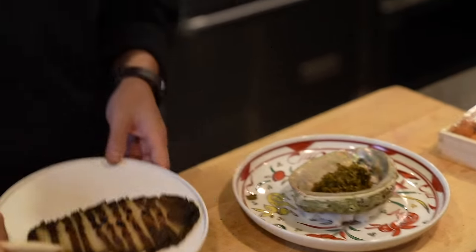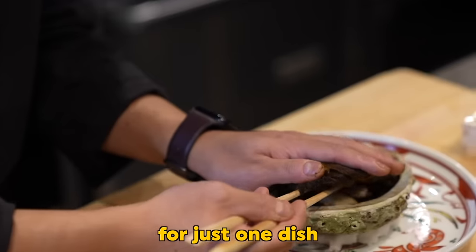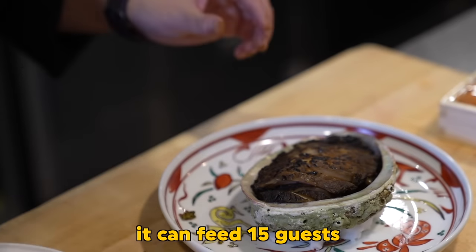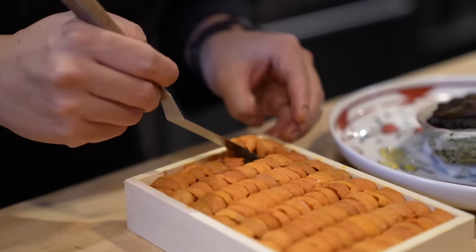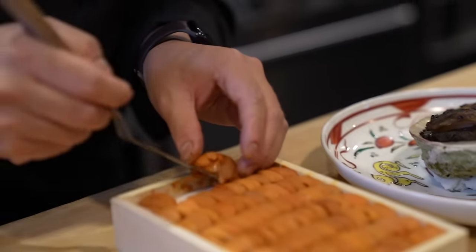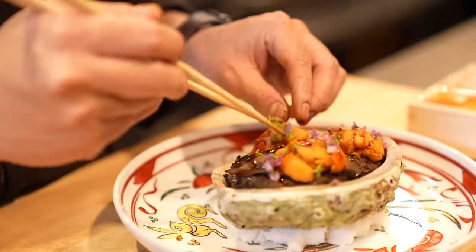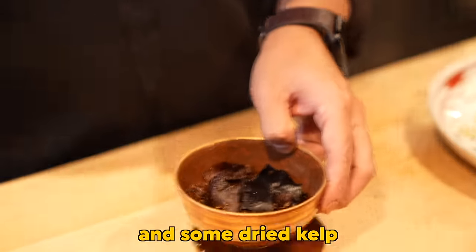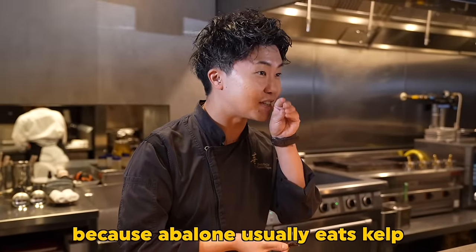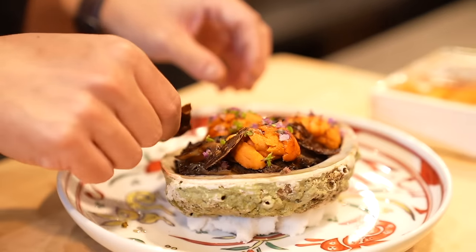Awabi. This whole awabi is one plate from the fridge. Usually, of course, it serves 15 guests. Wow. Then shiso flour. Kelp. Many times they use the kelp. And of course, I say again, it's abalone. Usually they're eating the kelp. Then together, nice combination.